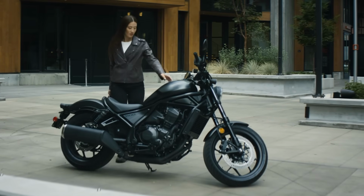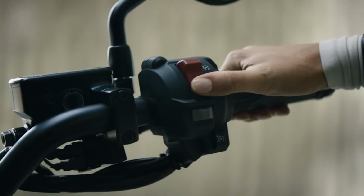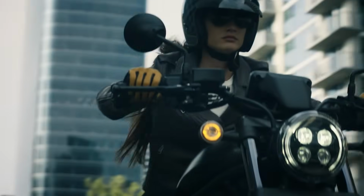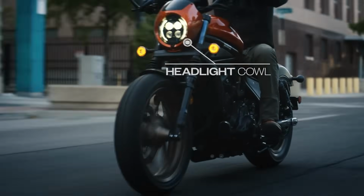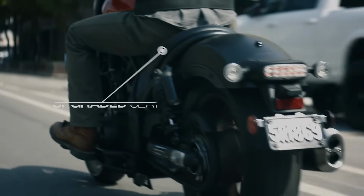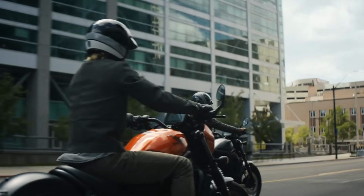The Rebel 1100 DCT represents Honda's modern take on the cruiser market. This isn't Honda trying to build a Harley clone. This is Honda applying their engineering expertise to create a cruiser that actually makes sense for real-world riding. The Rebel 1100 DCT takes everything Honda has learned about building reliable, efficient motorcycles and packages it in cruiser styling that doesn't sacrifice function for form.